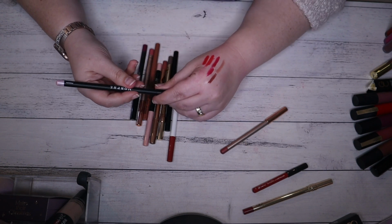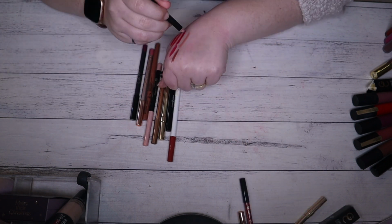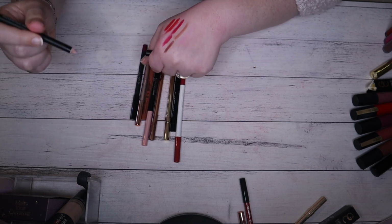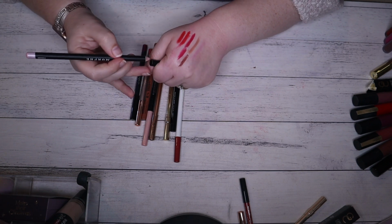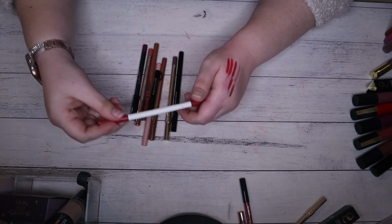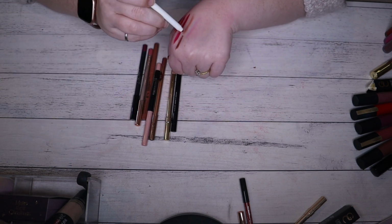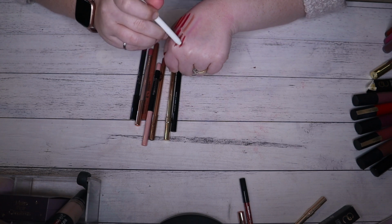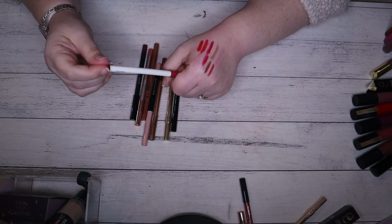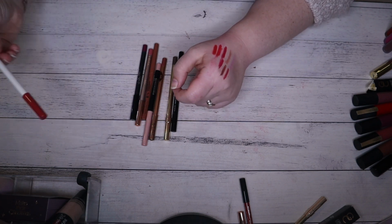This next one here is from Morphe, and it is in the shade Pinken. Now I have used this quite a bit, but I really don't tend to use it anymore because it is so light in colour. I really don't reach for it, so I'm going to get rid of it. This one here is to match with that KAB Beauty one. I don't reach for this either, so I'm going to get rid of this one as well. It is a nice formula. It does glide over your lips really, really nicely. But yeah, I'm going to get rid of this one.